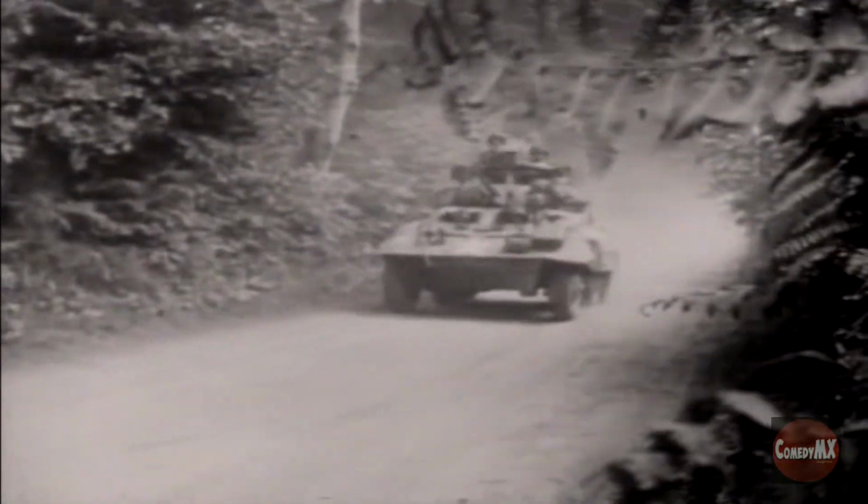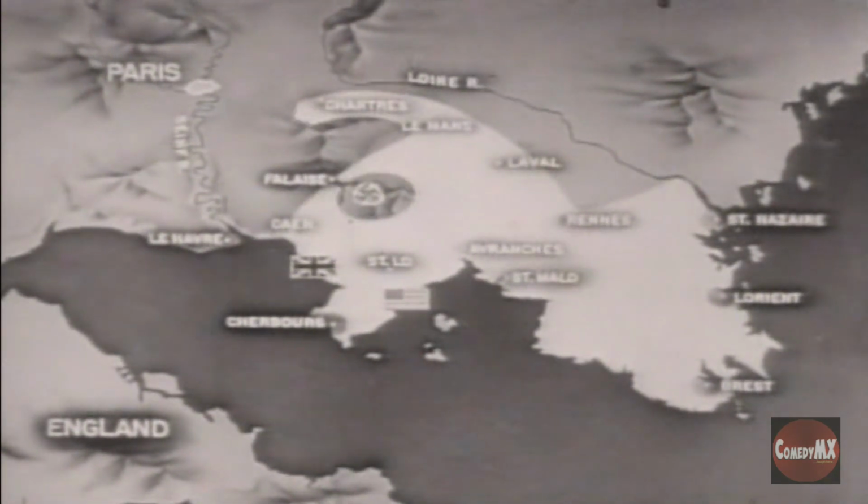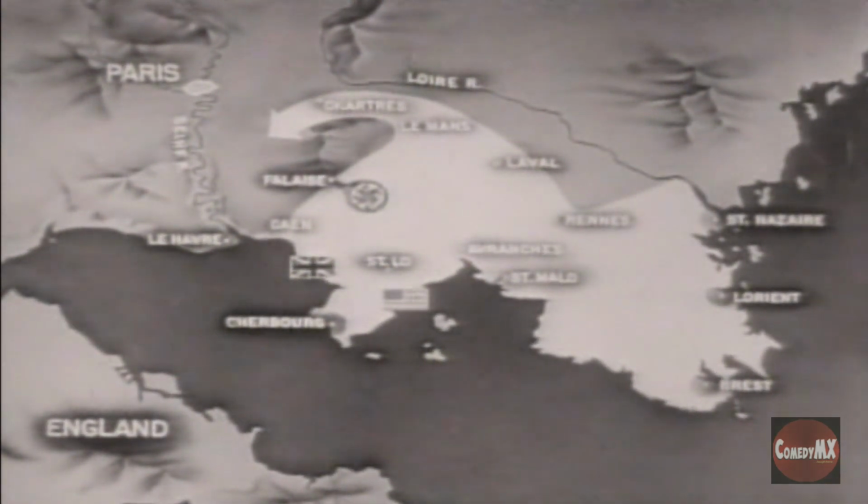Then started a demonstration of mobility and power by men who had always understood the use of machines, whether for war or peace. The weight of this offensive carried the American troops across the Breton Peninsula in 4 days. While the British and Canadians held the Germans' heaviest armor at Caen, the Americans swung north to form a trap full of Germans at Falaise.